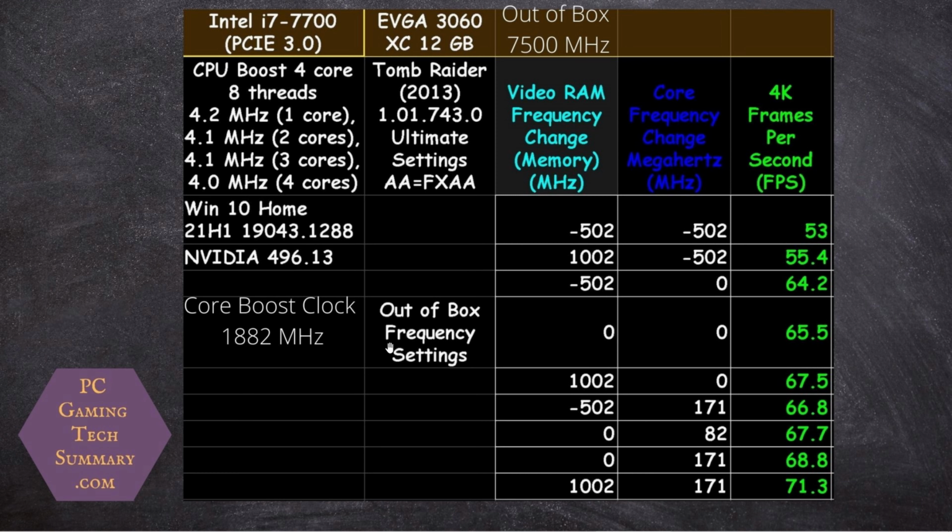The out-of-the-box frequency of the video memory is 75 megahertz, and the core boost clock out-of-the-box setting is 1882 megahertz. If we have a look right here at the out-of-the-box settings, so we open up our graphics card, take it out of the box, put it in the computer, and run it. And so those are the out-of-the-box settings.